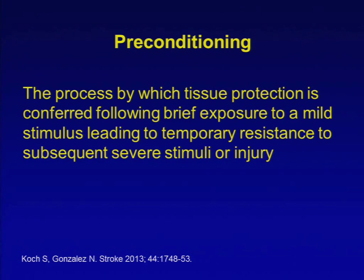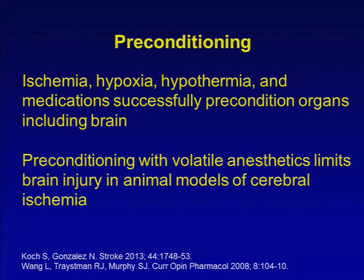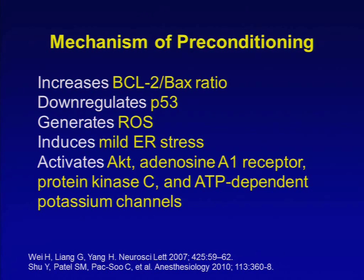All right, so let's talk about preconditioning first. What is preconditioning? It is the process by which tissue protection is conferred following a brief exposure to a mild stimulus, which then leads to temporary resistance to a subsequent, much more severe stimulus or injury. Preconditioning has been shown with ischemia, hypoxia, hypothermia, and pharmacologic manipulation, in a variety of tissues and organs, giving them protection, including heart and brain. Preconditioning with volatile anesthetics has been shown to limit brain injury in models of stroke and cerebral ischemia. So investigators started to wonder whether preconditioning can protect the developing brain from anesthesia-induced neurotoxicity.